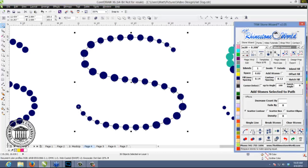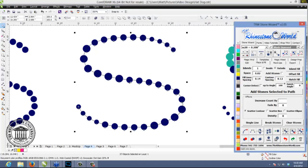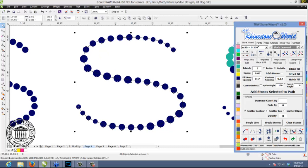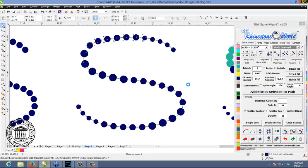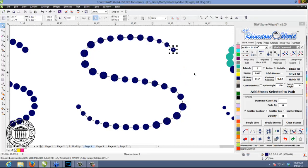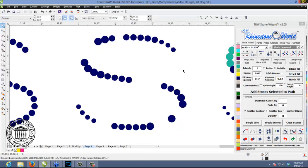So watch. Respace. Now there's only 3 of those 10s up there right now. Watch. Now there's 4 of them, 5 of them, 6 of them. See how it's adding to those stones? Okay. So very easy there. Another thing we got here that I want to show you is a pretty easy way to do this is just to duplicate some stones in. So we know that a lot of stones are missing right there.